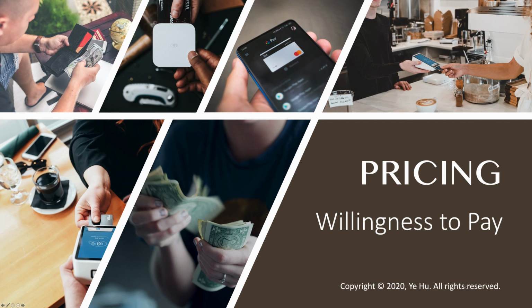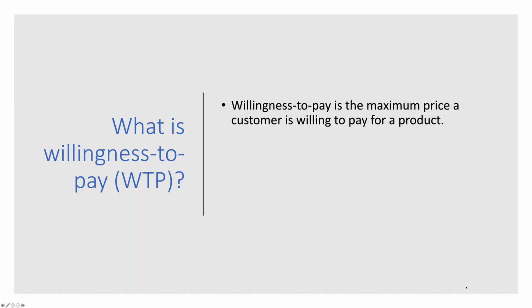After going through the 3 C's, costs, competition, and customers, we're finally at the stage to look at willingness to pay. Willingness to pay is directly associated with the prices businesses charge in the market. So first, what is willingness to pay? Willingness to pay is the maximum price that a customer is willing to pay for a product.